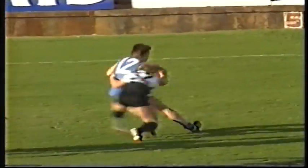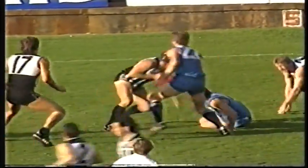Through Heinrich, around Rowan Smith. Heinrich bouncing his way out of defence. Whittlesey, he'll need support. Moss Kenny comes to his aid, through the centre line, a long kick up towards full forward. Leap there by Walk, not successful. Viney, good tackle, dropped the footy.